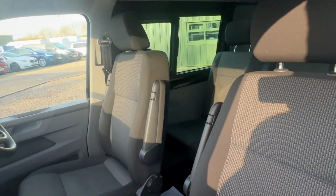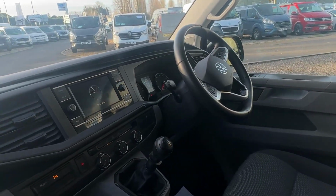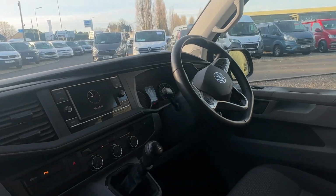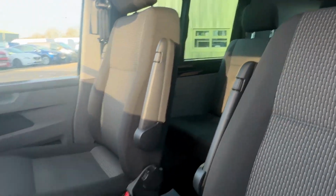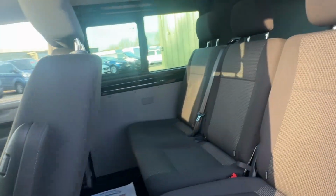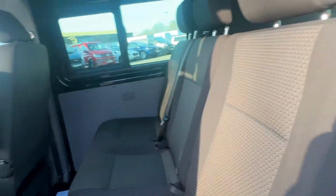This comes with cruise control, hands-free cooling, Apple CarPlay, Android Auto, voice recognition, air conditioning, radio, Bluetooth, etc. And it does also come with parking sensors as well. I will just show you the back 3 seats as well. As you can see, now there is plenty of space in here for 5 people to sit comfortably upon a journey.